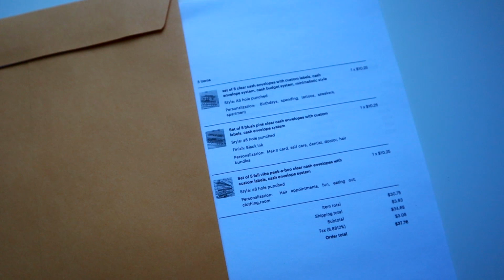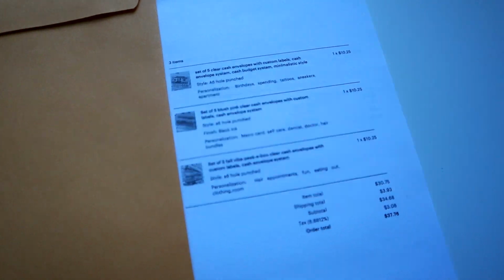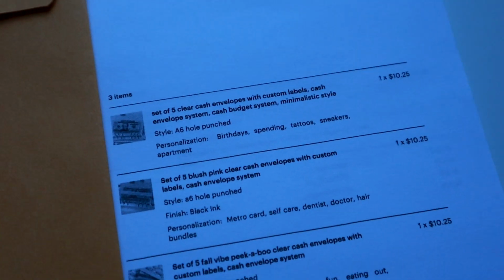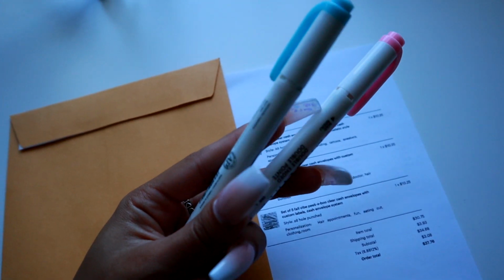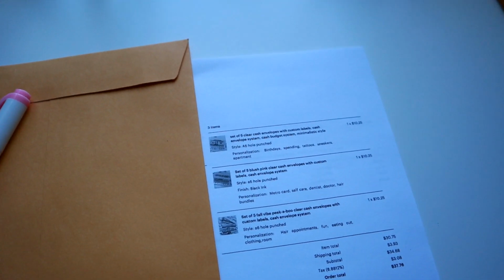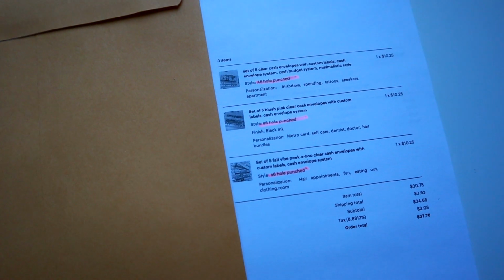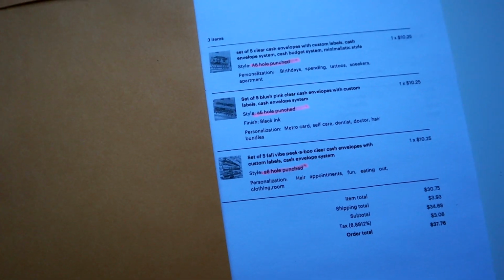So I kind of like to do everything in section. Okay, so I'll show you guys quickly with this order. As I was saying, the finishing on this order is A6 hole punch for all of them. So what I like to do is, I use these 2 mouth liners to distinguish between the 2 hole punching options that I have. So pink is A6 and then blue is A5. So I'm actually just gonna take this one, and I'm gonna do that with all of the orders before I actually go through and write out the categories for every single order.